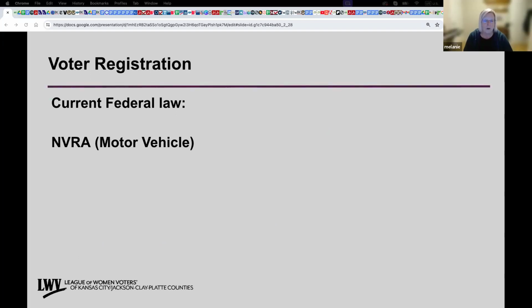Voter registration, current federal law. There's just one, the National Voter Registration Act of 1993, also known as the NVRA or Motor Voter Law, which sets forth certain voter registration requirements with respect to elections for federal office. Section 5 of the NVRA requires that states offer voter registration opportunities at state motor vehicle agencies. Section 6 requires that states offer voter registration opportunities by mail-in application, and Section 7 requires that states offer voter registration opportunities at certain state and local offices, including public assistance and disability offices.